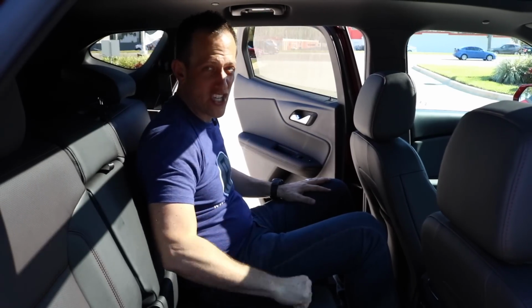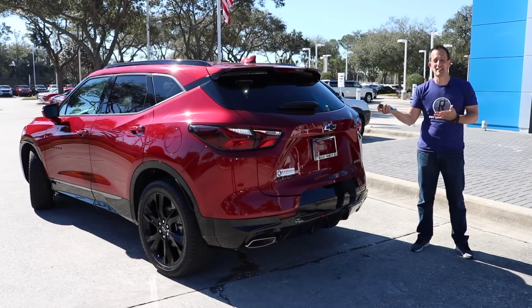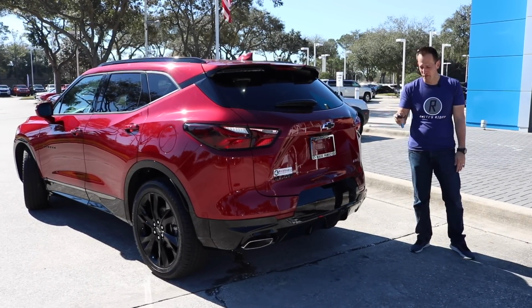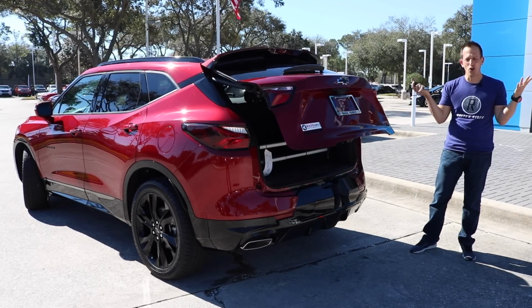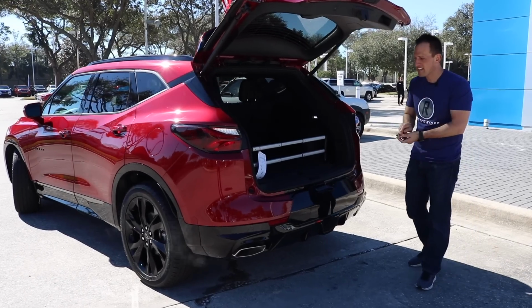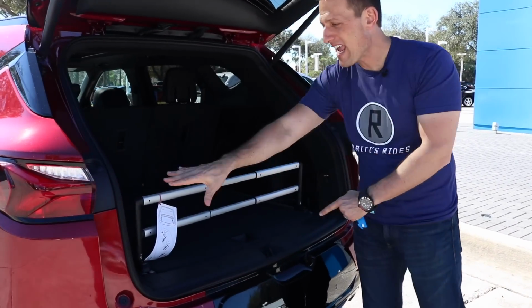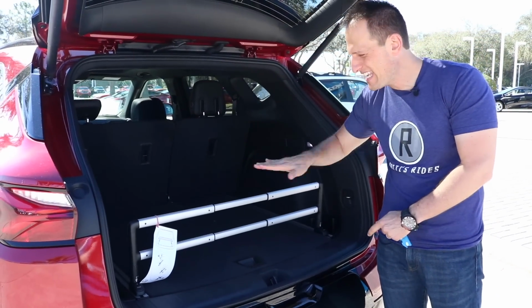Let's go ahead. We're going to check out the tailgate. Let's go check it out. All right, guys, time to see how much junk you can put in the trunk, the tailgate area of the new Blazer RS. You hit the button on the key fob, up she goes, nice power tailgate, and you can see, surprisingly, I thought this would be a lot more narrow. It's a very, very wide opening. You can get that 80-inch TV real easy back here.